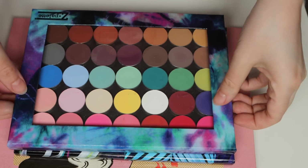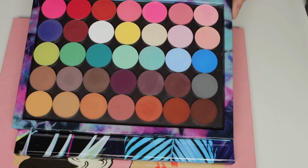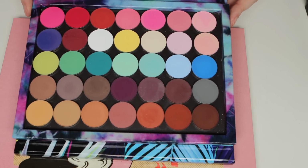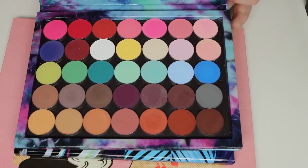These are all my Burn-A-Rich matte shadows. I absolutely love their formula. These are super nice. I do think that the colorful shadows are a little bit different from the more neutral shadows, but they're still really nice.